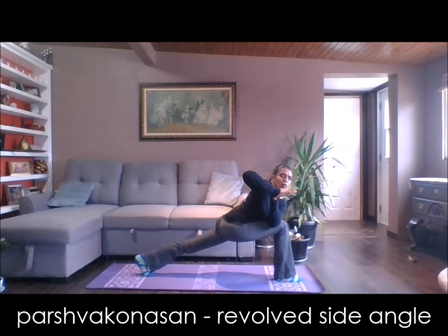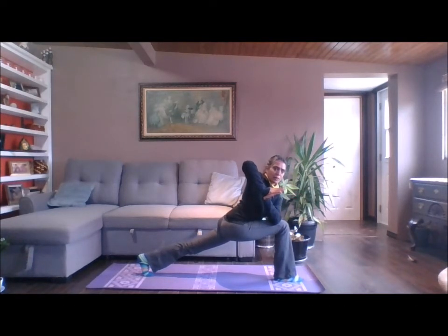Now I know I'm wearing socks, so you might want to remove the socks. Then what we're going to do is lift the left knee off the mat and lift the chest up. So you see here I'm really leaning down, but here I'm lifting up. This is balance. This is very intense on the thighs.